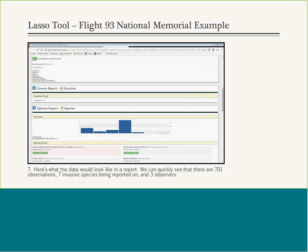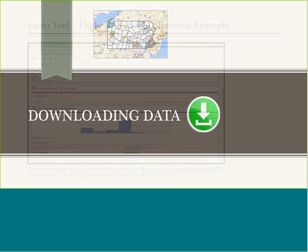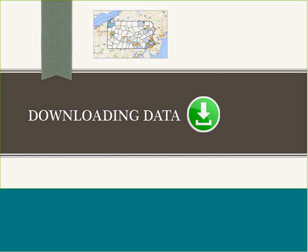And maybe it's important to know, too. Maybe you need to contact one of those individuals, or at least know what organization they're affiliated with. And that is all information that you can get from using the report tool. So does anyone have any questions about the Lasso tool before we keep going?